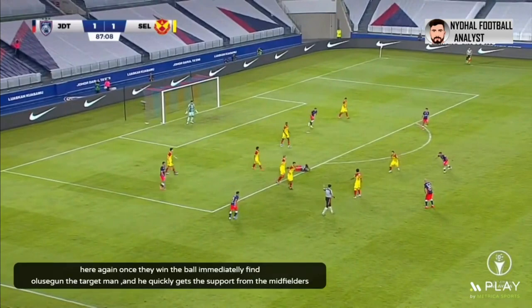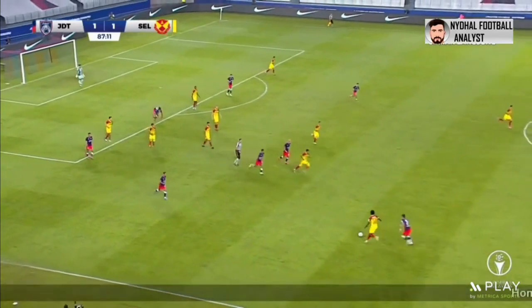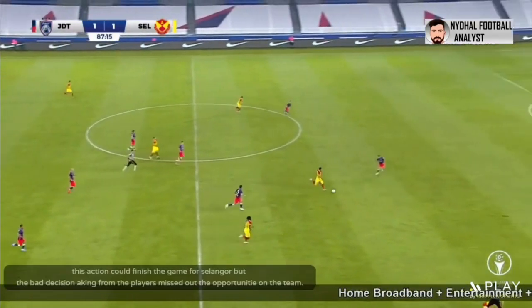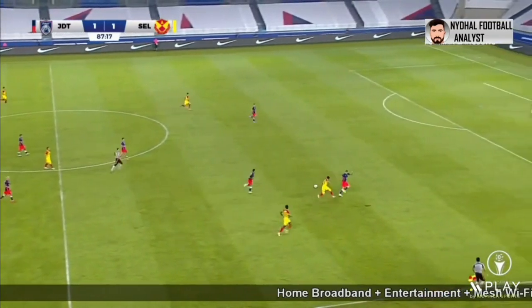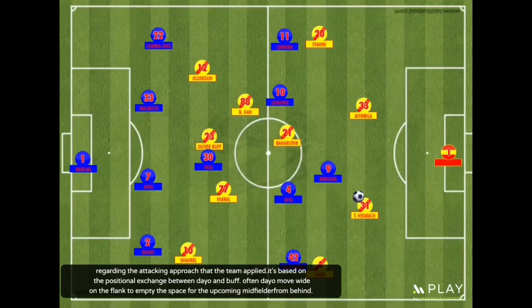Here again, once they win the ball, they immediately find Oli Zugan the target man and he quickly gets the support from the midfielders. Look here, the central overload with 2 players. As quick as possible they are always ahead of Johor midfielders. Here, because of bad decision making, the team missed out on the opportunity to get the 3 points.